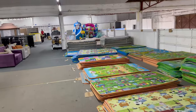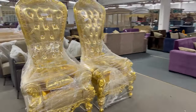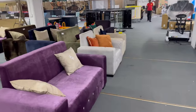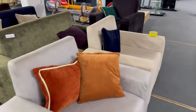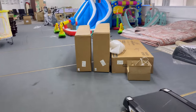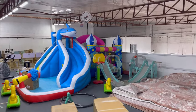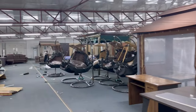So I quickly dashed upstairs to check what's going on there. Usually when you go upstairs, you can find different furniture, from sofas to carpets to wardrobes to kitchen cabinets to office desks to vanity to bouncing castles to mirrors, a whole lot. You can even see some hammocks here and there.